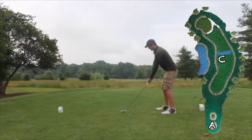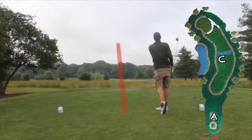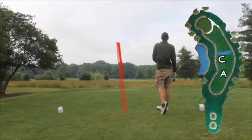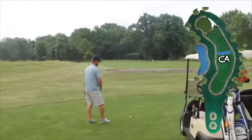This is insane. And he actually hit that really well. I mean, he couldn't have hit his 3-wood any better. And we're going to be pretty much right next to each other, right in front of the water. Great shot, man. Right in the fairway.